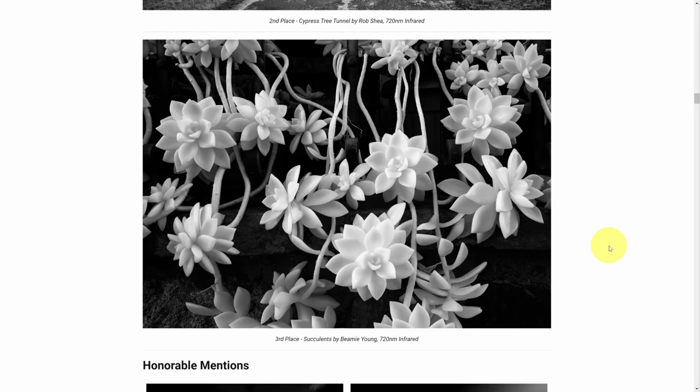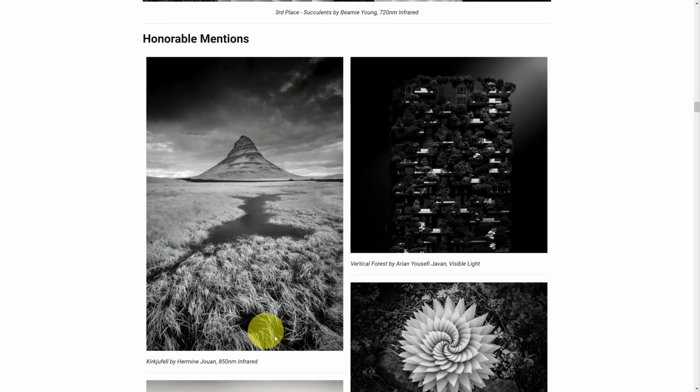A nice shot of succulents in infrared, one of my personal favorite subjects. Here in honorable mentions, we have another 850. So 850 is very good for black and white. You're almost always going to get a black and white out of 850. So if you're shooting with 850, that's your intention right from the beginning.